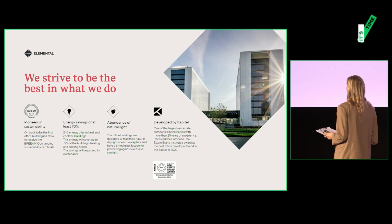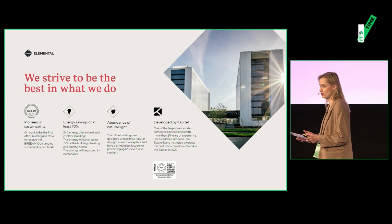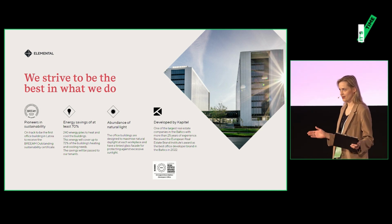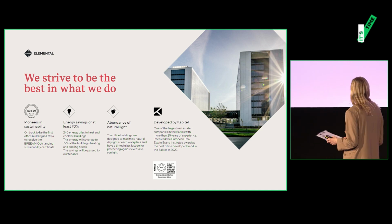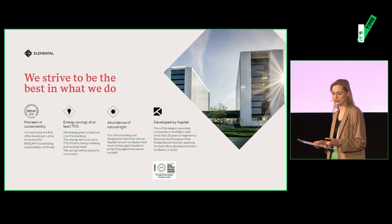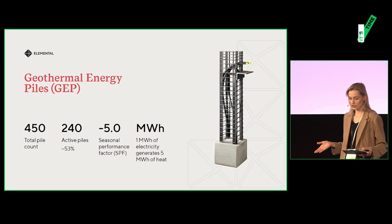Second of all, we can do energy savings of at least 70% thanks to energy piles, of which I will talk more later. And third of all, we have also implemented various design functions so that this is a place where people feel good at their workspace. And it is developed by Capital, one of the biggest real estate companies in the Baltics, with more than 25 years of experience.